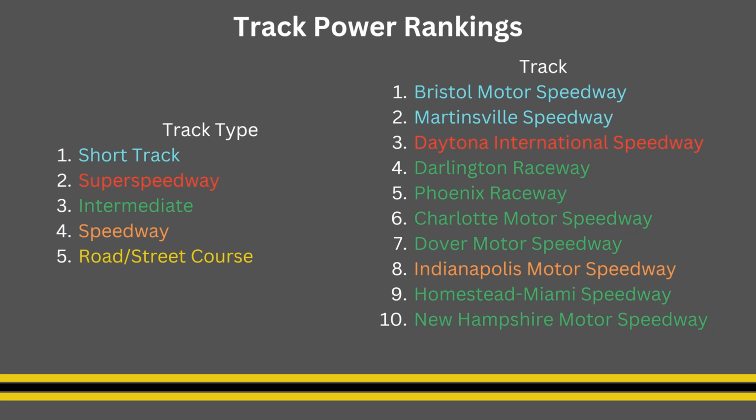I like Michigan and Indianapolis a little bit more than Pocono. I don't really like Pocono all that much. It is fun because it's a triangle, but outside of that, what does it really have? But Speedway, there's just not a lot.